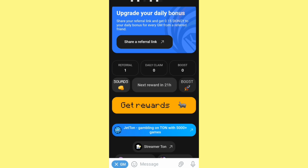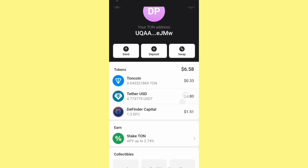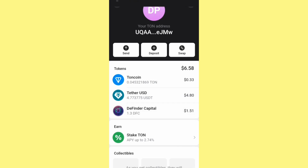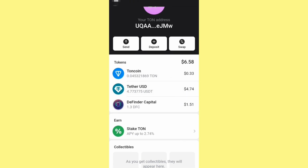You must have some tons in your wallet. Let's go to our wallet. I will explain how it works. Like shown below, this is my wallet. I have this amount of ton coin. You must put your ton coin in Ton Space Beta here. This is our coin received from the bot. Today plus 1, like we see. I do it today. How does it work? You just open your wallet.